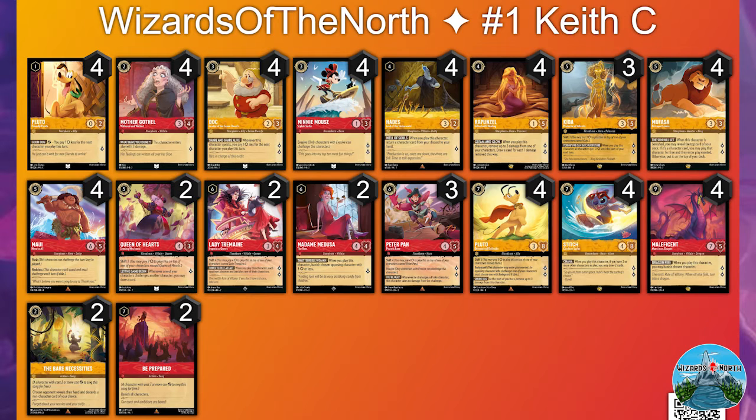And again, I think a lot of these players, when you're playing an entirely creature deck and people are playing Steel that has 24, 26 spells that are all damage or all removal, well, you're playing Mufasa. I want that stuff removed. So great job by Keith piloting this into first place.